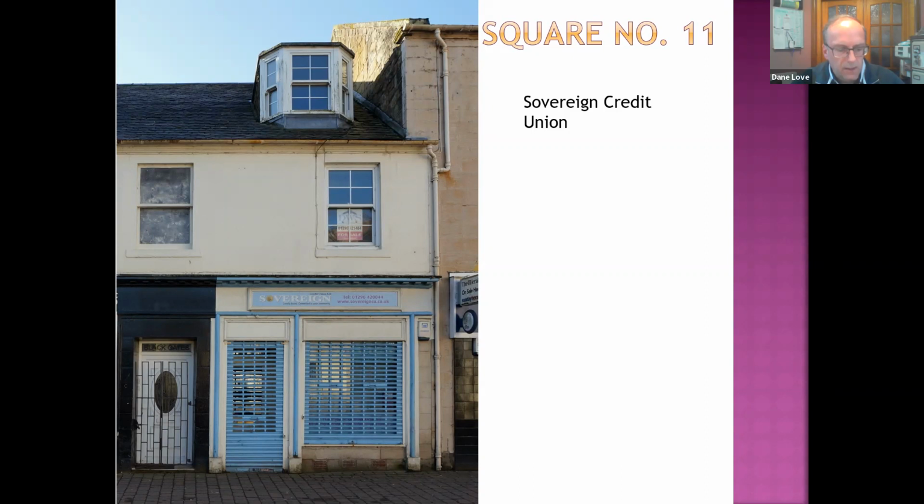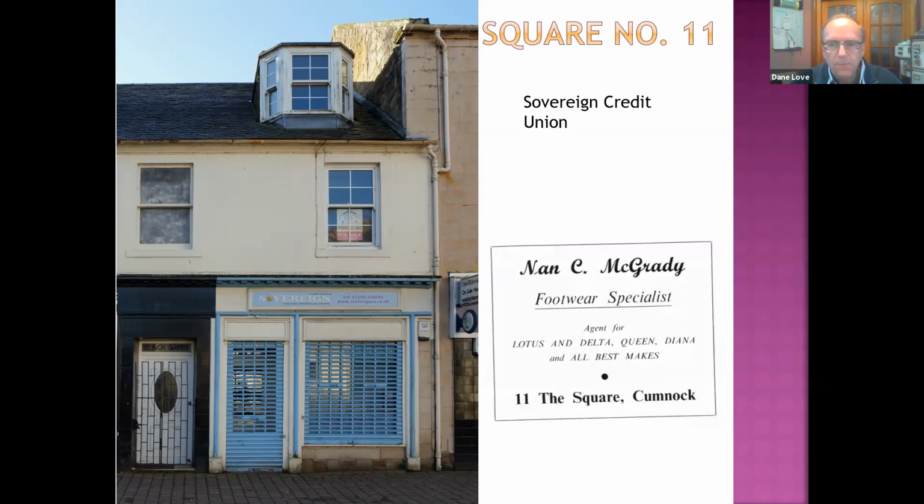In 1929, the shop was taken over by a Robert Hopkins, and he ran a fruit shop in it. And it was taken over by Mrs. Turnbull as a fruit shop as well. And then, because the building, I think, was all owned by the McGradys, Nan McGrady opened up as a ladies' footwear shop in here. Today, as I say, it's part of the Sovereign Credit Union. And here's an old advert for Nan McGrady, probably a 60s advert, I think, if I remember correctly.